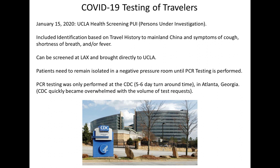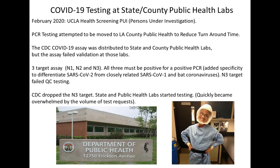So at this time, the only testing available in the United States was performed at the CDC. As everybody on this call is aware, Los Angeles is nowhere near Atlanta, Georgia. So we had a 5 to 6 day turnaround time with these particular patients to be able to rule out this particular disease. And as all of us on this call can imagine, and our CDC colleagues can imagine, the CDC quickly became overwhelmed with the volume of test requests. If you imagine the number of travelers coming into the United States from countries potentially with disease, the testing wasn't able to keep up with that.